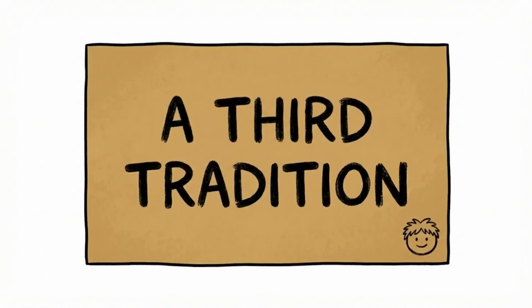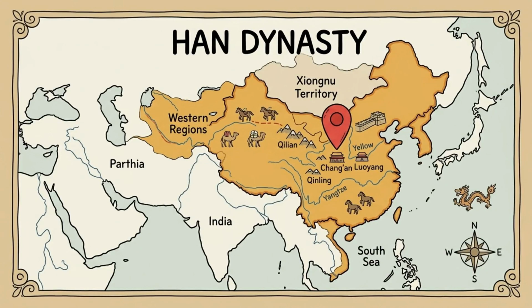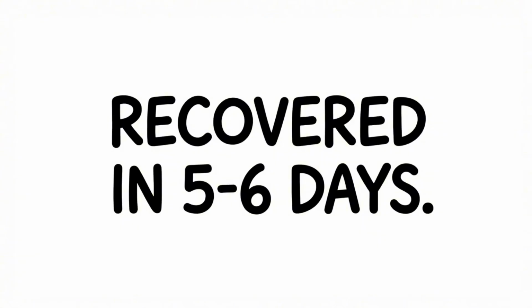There's a third tradition worth knowing, one that took a completely different approach. Not drilling, not replacing, but treating the whole body. In ancient China, medical records from the Han Dynasty describe a physician named Chunyu Yi, treating a patient's tooth decay using acupuncture, inserting needles not into the mouth, but into the arm, paired with a daily herbal gargle made from a bitter root infusion. According to the record, the patient recovered within 5 or 6 days.